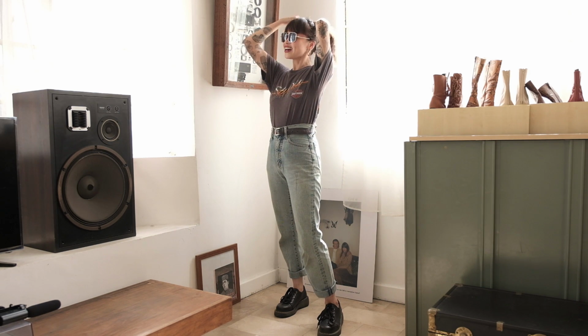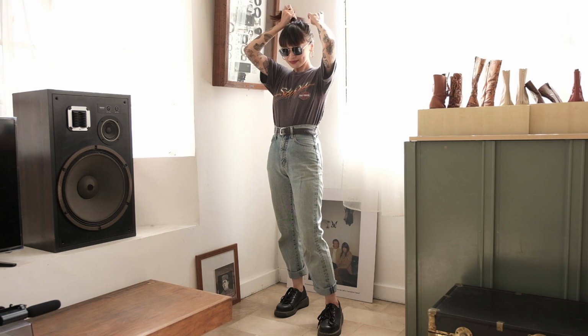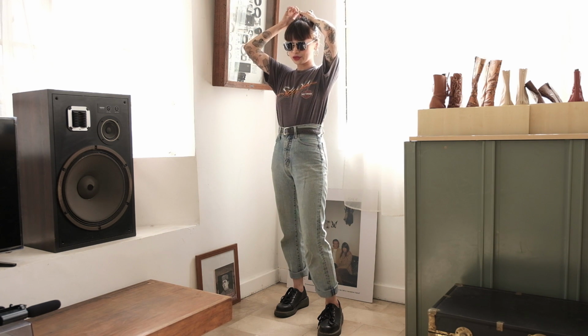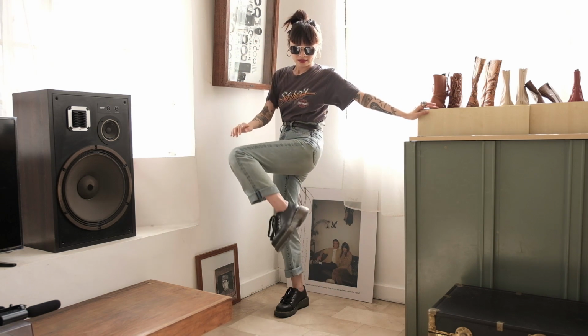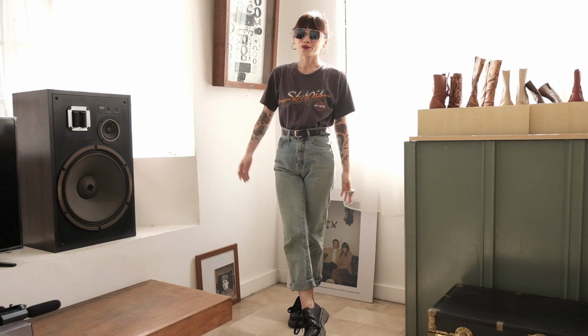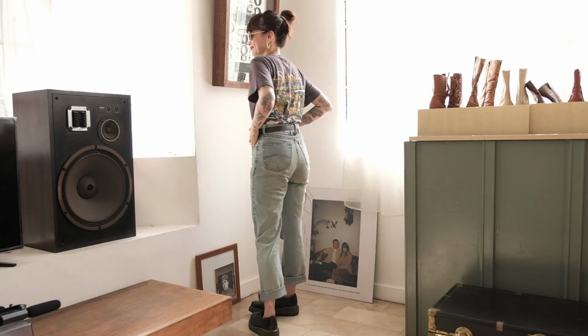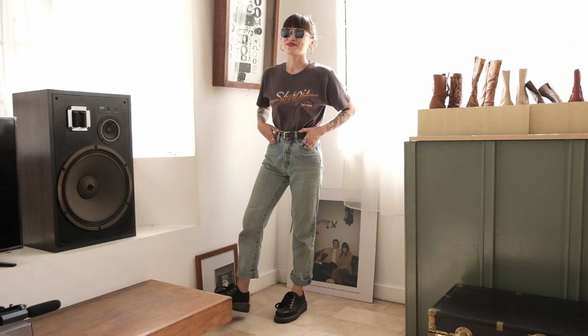Let's try that. And oh, by the way, my shoes are sort of my newer finds. These are very soft Doc Martens. I think the shoes go well with the shirt. So comfy.